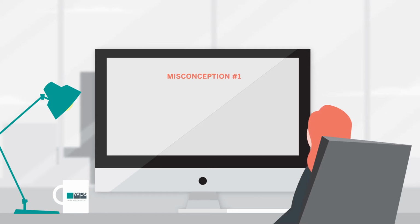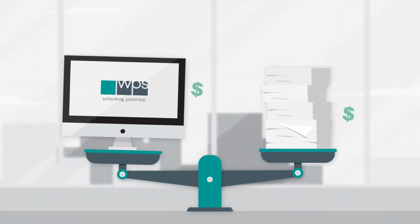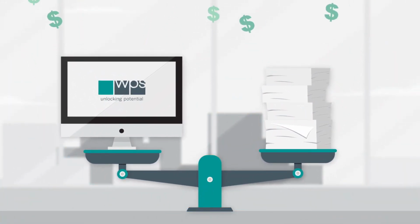Misconception number one: I assess with print because online costs more than paper. At WPS, our pricing is exactly the same for paper and online administrations.